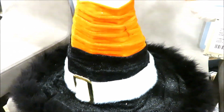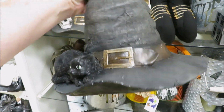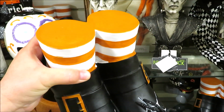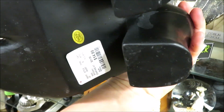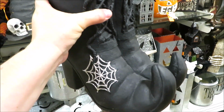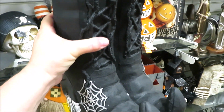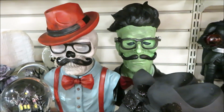That just really caught my eye. I thought it was really pretty. Speaking of witches' hats, they also have this one in the ceramic version with the kitty cat on it. That one is $19.99, and they have these adorable witches' boots with striped socks, some spider webs on top for $14.99. But if you're looking for something in a taller boot, they have these witches' boots for $16.99. These are a bit taller and a lot lighter.